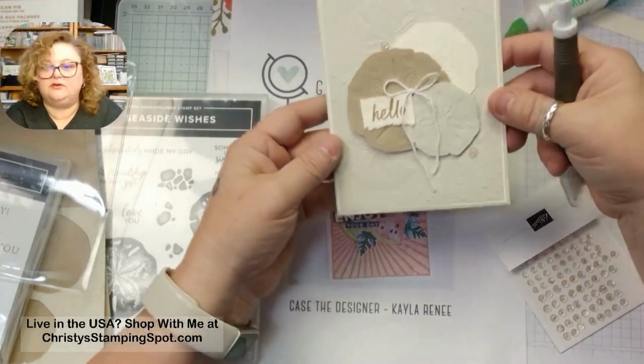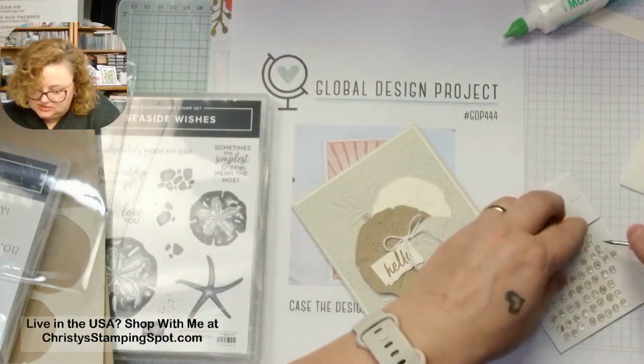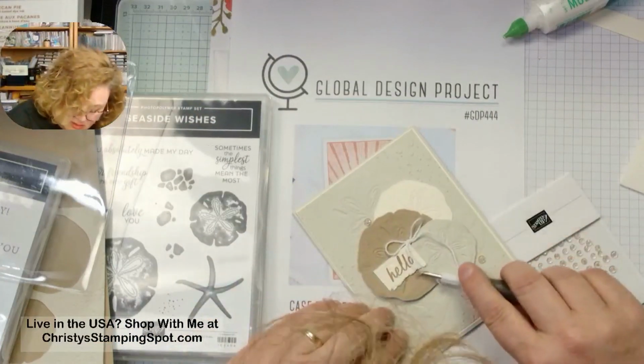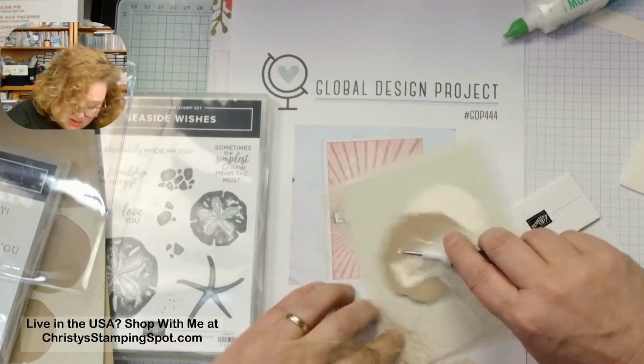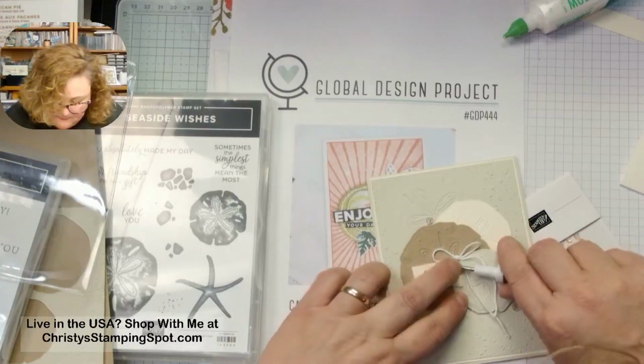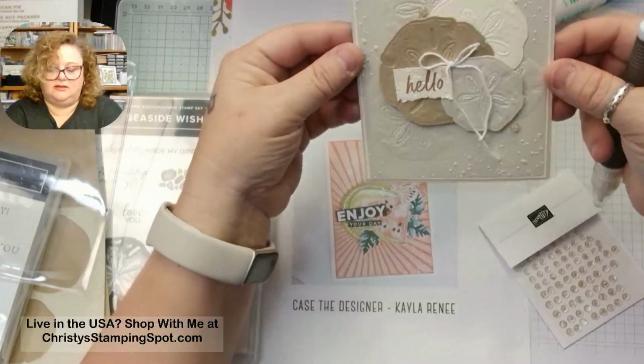Okay, we definitely want to do three. If you don't want to do three, you want to do more. Maybe I want to put one, I'll use the little one right here. There. And that corner, so it's kind of hidden. Oh, I kind of like that.